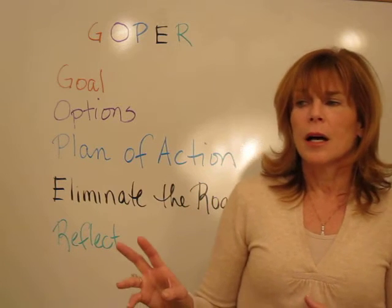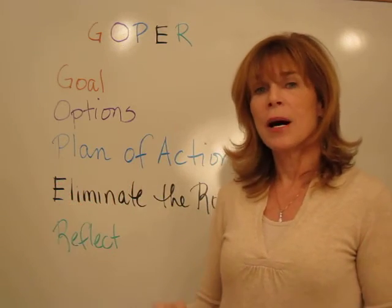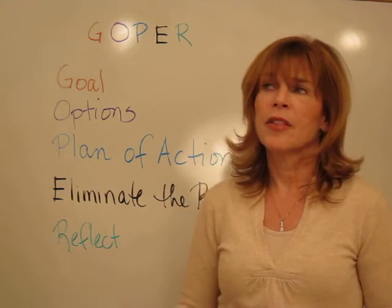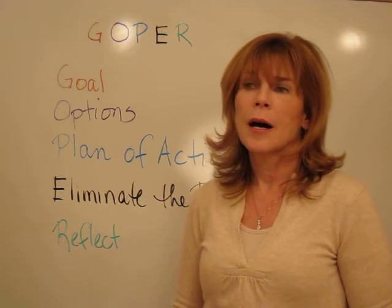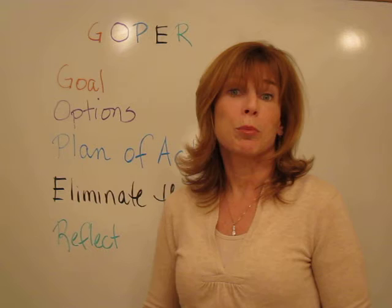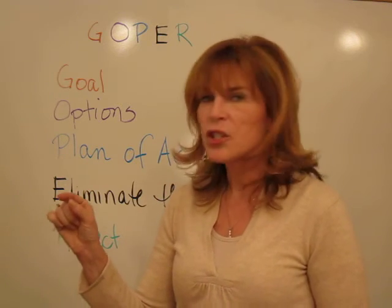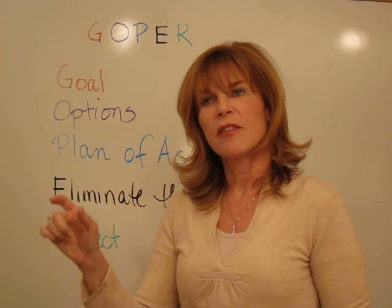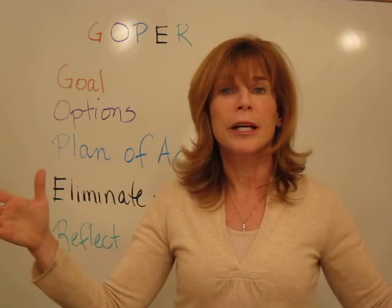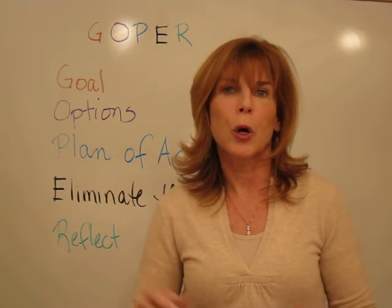Now, what I love about the GOPER process is that it not only can be used for the entire project, but it can be used in incremental steps along the way. So let's say that part of the play that they were producing in English language arts was to interview a local politician and they wanted to weave some of the current history into their play. Well, did that go well? Did the goal of interviewing that politician, the options, the plan of action, did they eliminate the roadblocks? Now it's their time to reflect on that. But that's only one little part of the entire play. So there can be, as I said, many little gopers along the way, as well as a large goper.